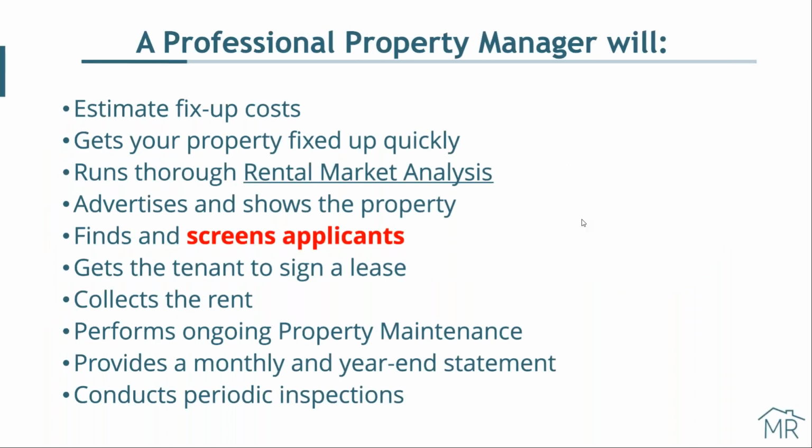All right. So what should a professional property manager do for you? In short, a professional property manager will do everything A to Z for you so that you can be hands-off and collect a rent check. Let's touch on a few of the services a professional PM will provide. All these points will be discussed in pretty thorough detail during this presentation, but again, any questions, just feel free to write them in.